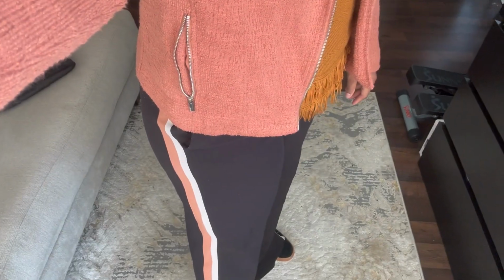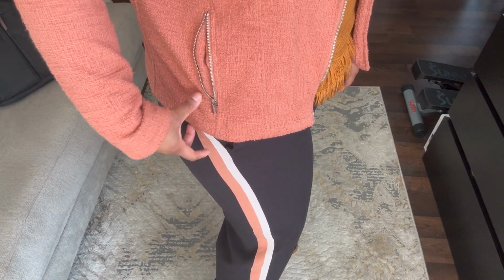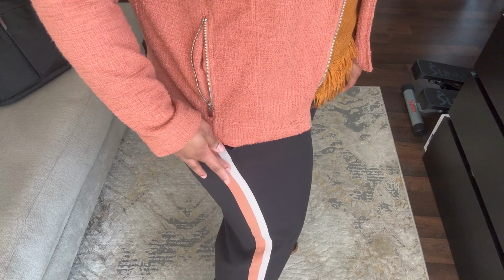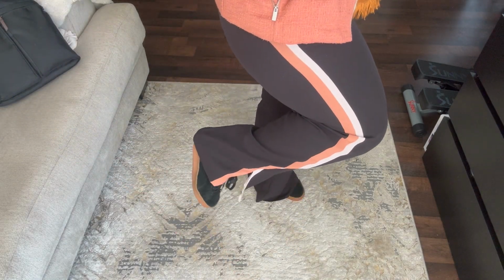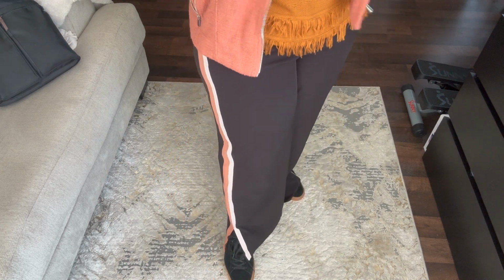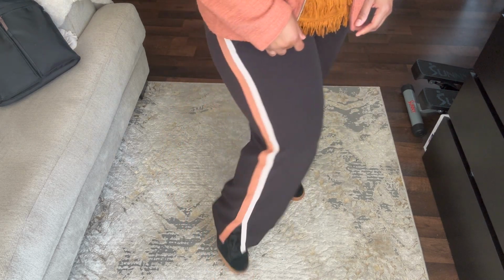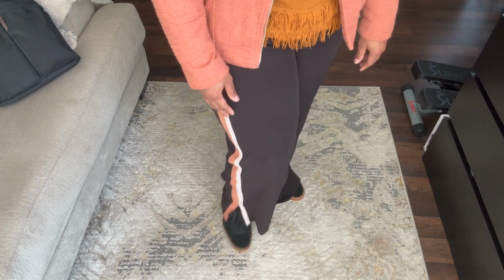Okay, so this is another angle of the outfit, and then these are the pants. So I bought this as a set. So the pants have the same coral color as the jacket, and then this is kind of a cream color, and the pants are just black. See my little frilly top, and I just have on these black sneakers, and they actually have the same color bottom as my shirt. So I didn't even realize that until just now. So I'm kind of, you know, matchy, but that's what I have on today.